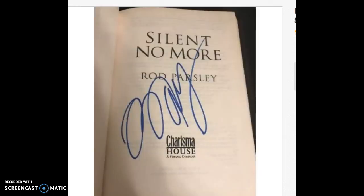Rod Parsley is a pretty famous preacher. For some reason, he comes about once a year to our area. It's really funny that a televangelist comes and speaks in a town of like 2,000 people, but he's friends with the pastor in the next town, and he comes down and goes turkey hunting. Well, one time he came down, I just wanted to meet him, and the only way to do that was to buy a book and have it autographed. So I paid $10 for this. I sold it for $15, but I wanted to be able to say hello to Rod Parsley. So I got what I wanted out of it, and I actually made a little bit of money on it.